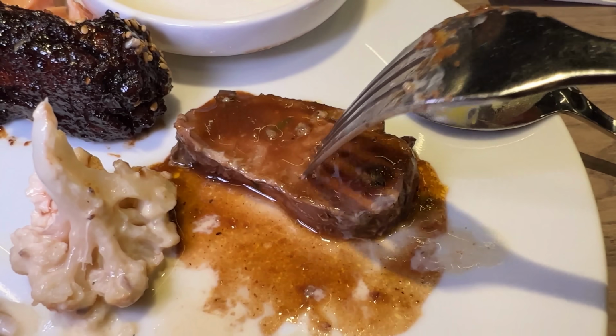I think a few more rounds of eating the best dishes, which is definitely the duck, the salmon, the oysters, and the laksa. This actually looks really, really good.